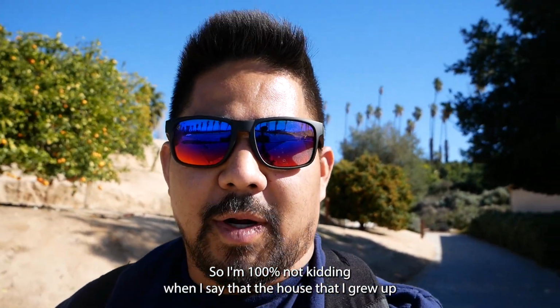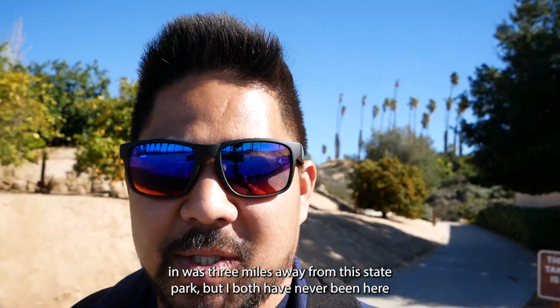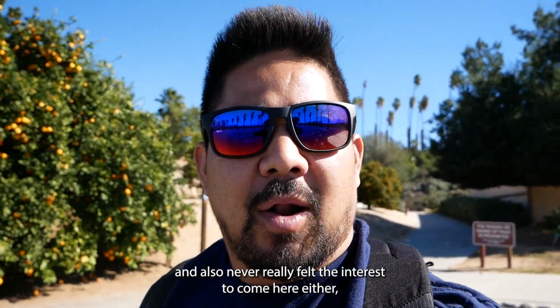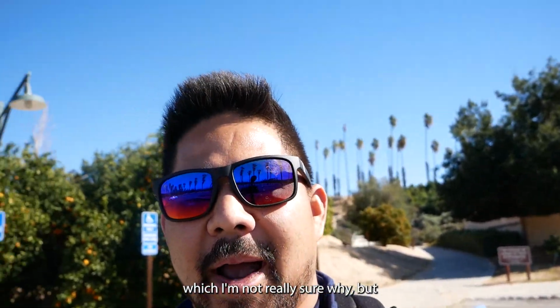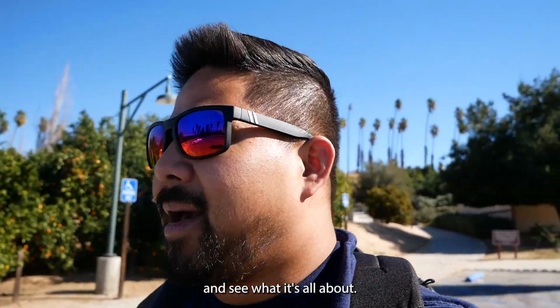So I'm 100% not kidding when I say that the house that I grew up in was 3 miles away from the state park. But I both have never been here and also never really felt the interest to come here either, which I'm not really sure why, but I figured it's time for me to come see the state park that's in my hometown and see what it's all about.